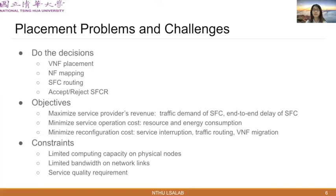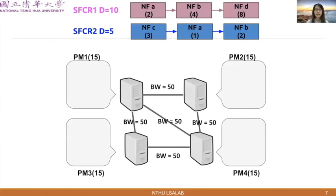The common objectives are as follows: maximize service providers' revenue, minimize service operation costs, minimize reconfiguration costs. A valid placement must be subject to many constraints, including the limited computing capacity on physical nodes, bandwidth on network links, and the service quality requirements. Here is an example of placement. There are two service function chain requests and the network topology. Service function chain requests have different demand values.